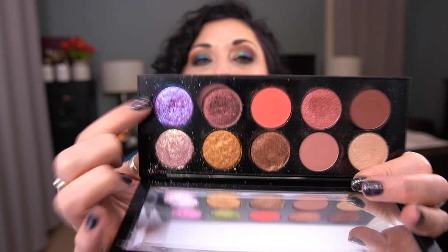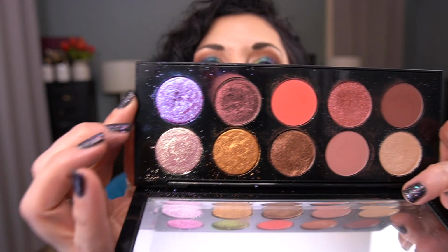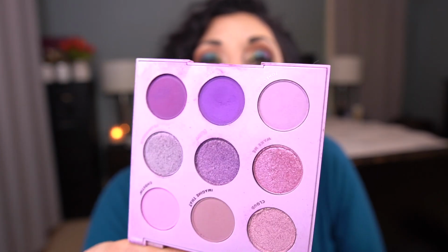Then I have the Pat McGrath Utopian Dream palette. And the shade I'm working on in here is Astral Amethyst Moon, which is this one. I'm actually going to put this over a wet base so we can see what it really looks like. Gorgeous. And as you can see, I do have a slight dip going in this palette, but nothing major. Same goes for the shade Iffy. I mean, I didn't even talk about it, but there's not a lot happening. There's a dip in here, but I think I have a ways to go before I hit pan.